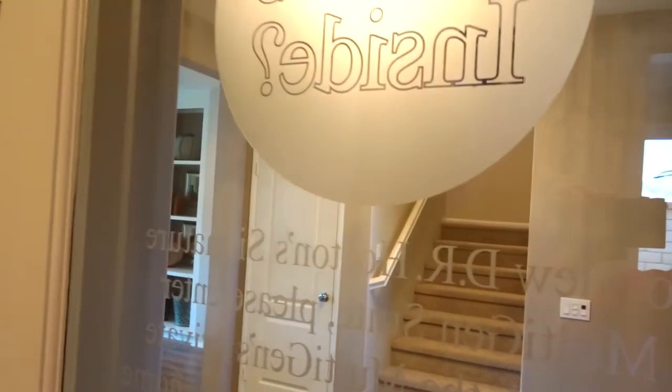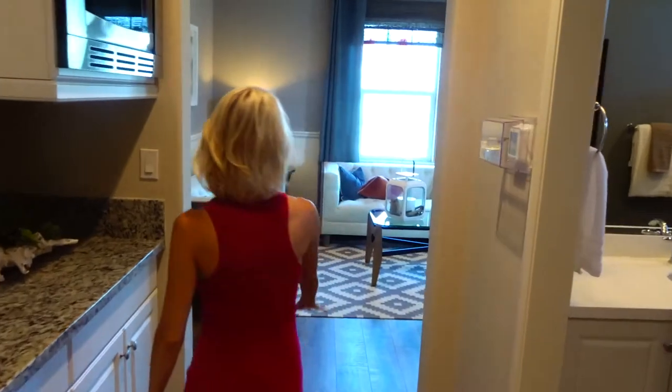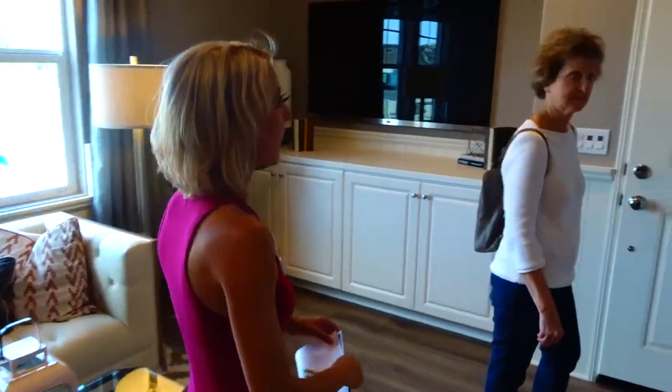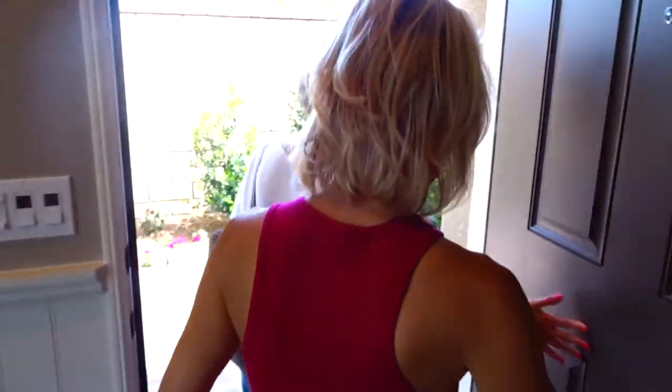I need a house like this, honey, so that someday I can live in this section and I can rent out the big section. We want something like this on the beach. She's already saying when I die. Yeah. She's already planning from my death. You're getting old, honey.